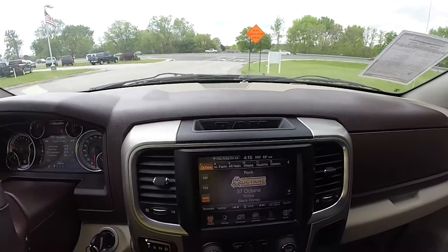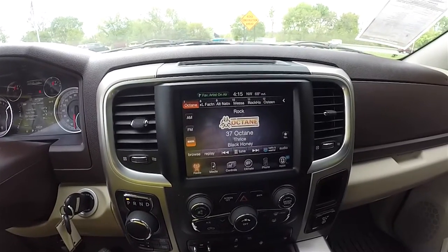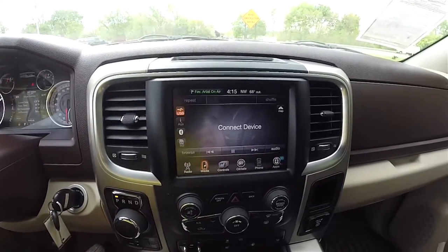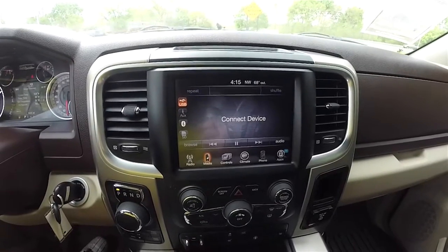Alright, moving down the center stack. You have an 8.4-inch touchscreen display with Sirius XM satellite radio. You've also got controls for heated seats and your heated steering wheel. Your Uconnect media for Bluetooth, auxiliary, USB, and SD card.